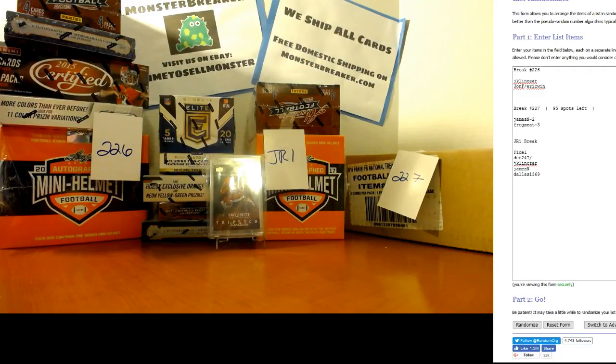For eBay, we have a 7-box mixer. This one comes with 16 Black Gold, 2017 Authentic Autograph Mini Helmet, 17 Classics, 15 Top Supreme, 15 Donruss Signature, 14 Prism, and 16 Plates and Patches.